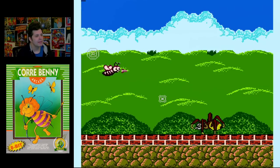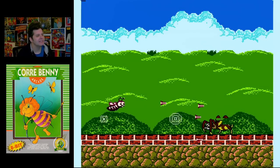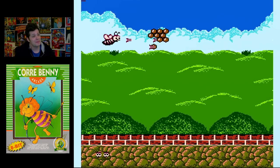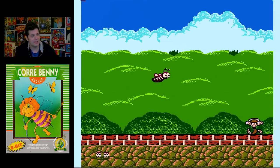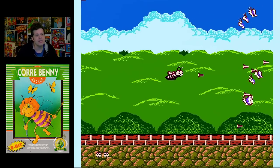Jump! I didn't know you could jump, motherfucker! Die! Die! Die! I'm gonna beat that spider. I'm gonna beat him. Let's go. Let's defeat that spider. This is what's important to me, okay?